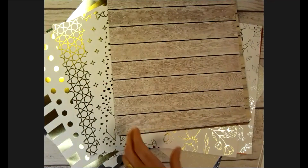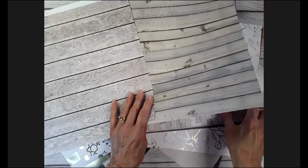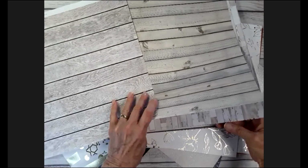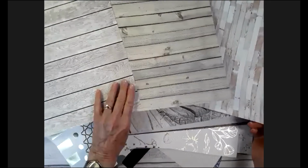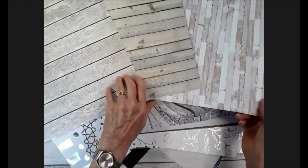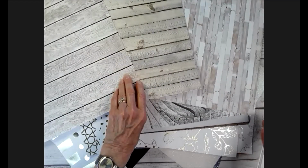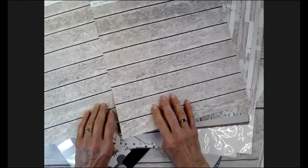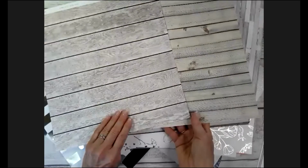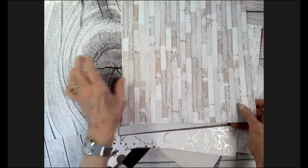When I saw this paper pack, I was so excited because I have always loved the wood grains that Close to My Heart has come up with over the years. And what we have now is a full set of 12 sheets of paper with the wood grains. So again, here you go. It's front and back. Front and back. And you can see that you've got browns as well as grays with this.